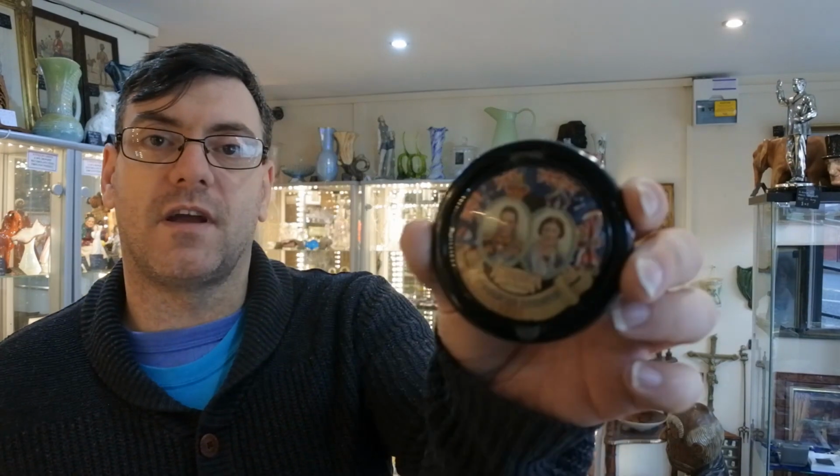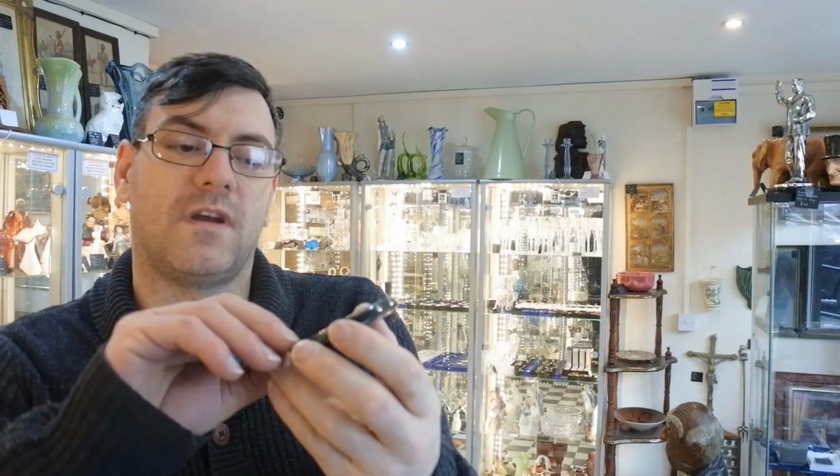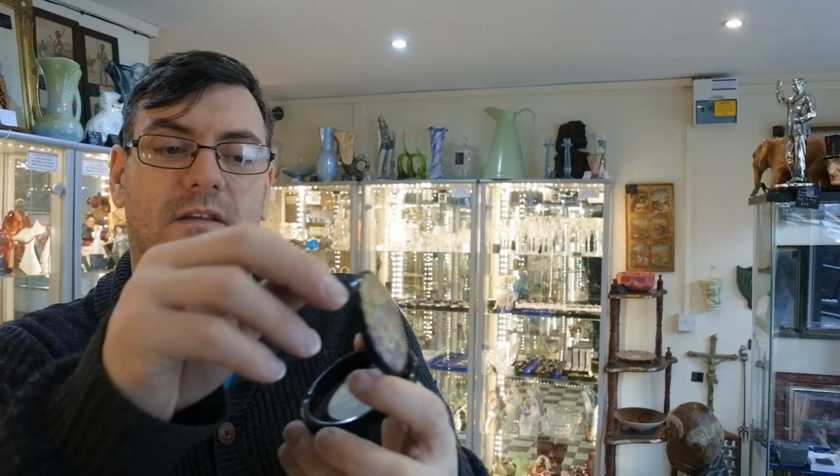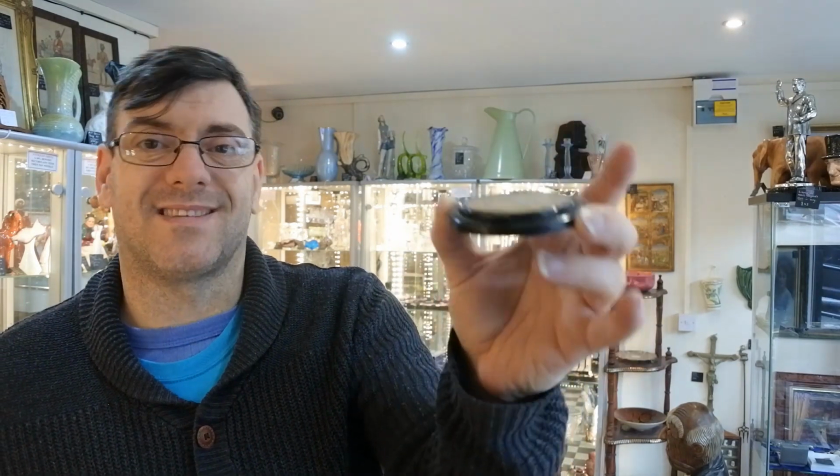Start off with this one. A 1937 Coronation Souvenir Compact. It's in lovely condition. Really nice and clean. Doesn't look as if it's been used. That's a tenner, no problem at all. And I'll happily put that in a cabinet, it looks the part.